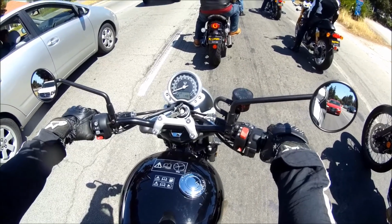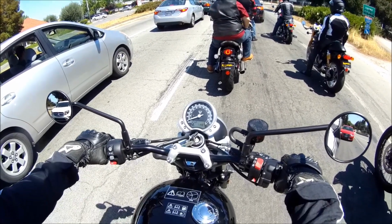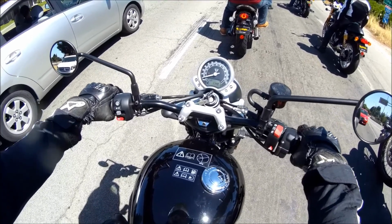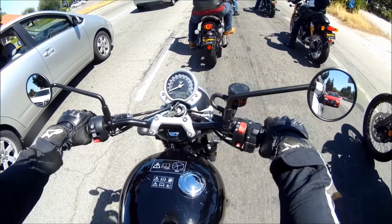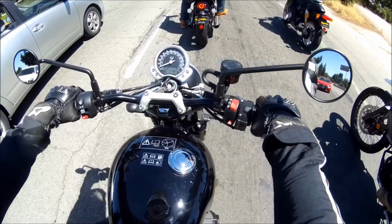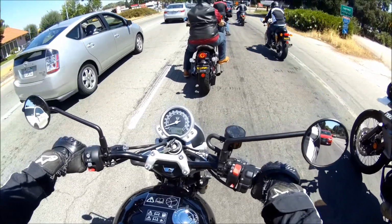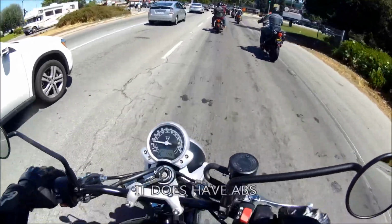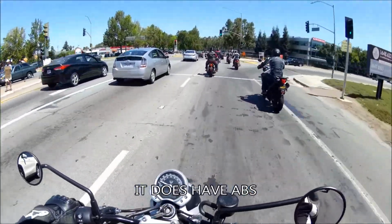The brakes are okay. The brakes are adequate is what I'm gonna say. They'll definitely stop you, you know. They're definitely not sport brakes, but they will stop the bike pretty well. You know, there's not a whole lot of other stuff to this bike. I don't know if it has ABS. I don't think it has ABS.